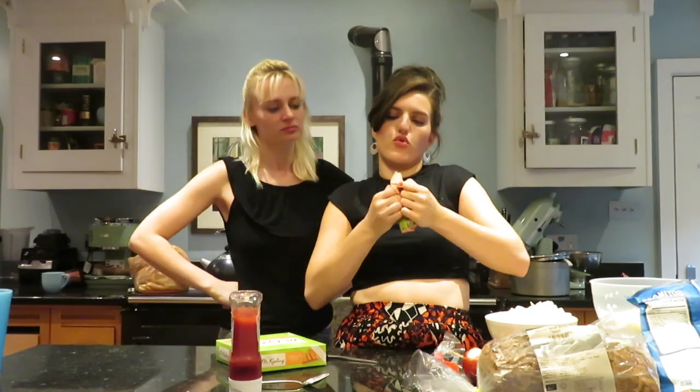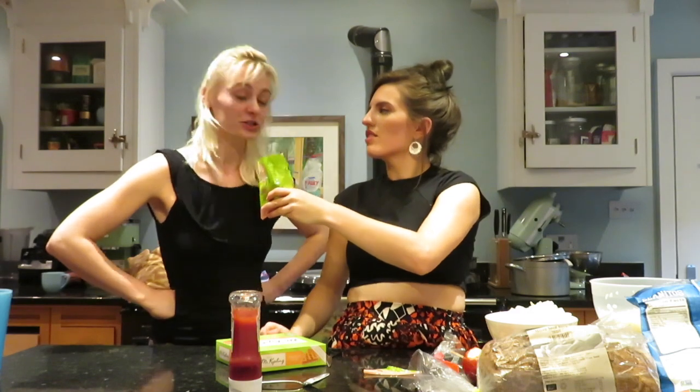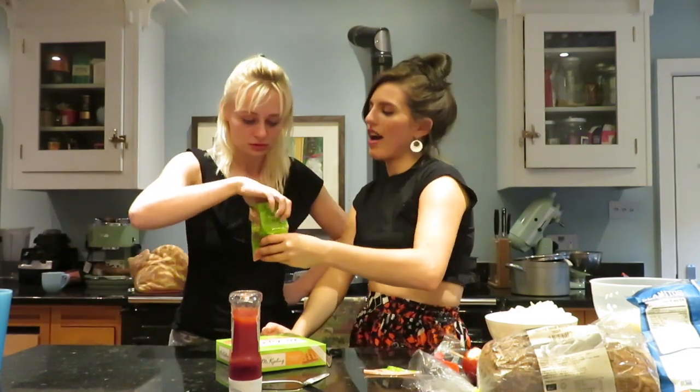Peaches. Oh, and it has a little vegan symbol, which is good. Vegan approved. Oh, they smell nice. They smell peachy. Okay, I have good hopes for this.